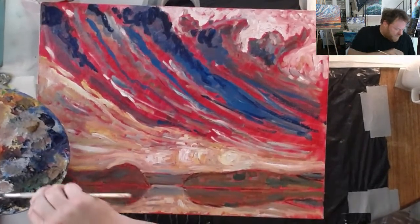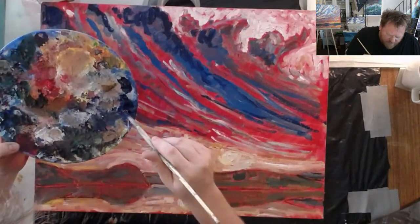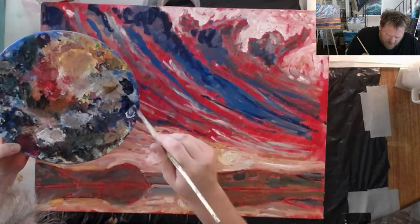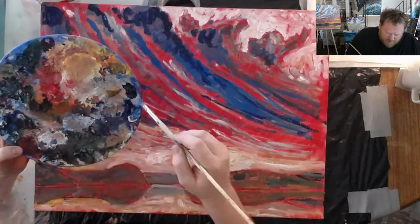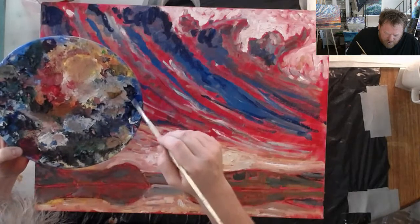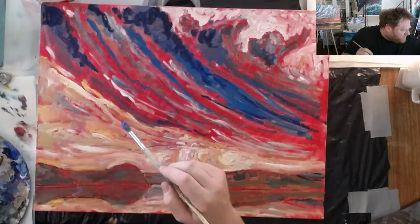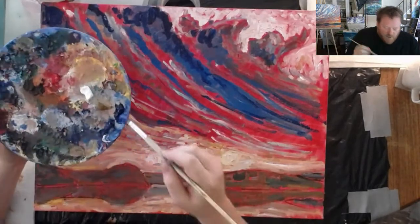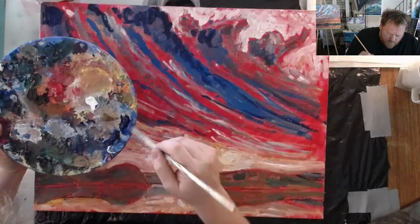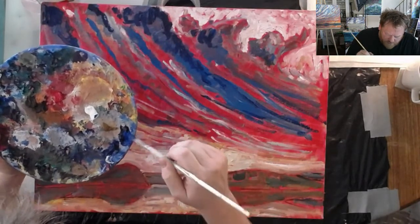Maybe a little bit of white in that blue. Let's see. This is kind of always fun. You tap some white into your color, and then you can see its true color. Because it's so rich and deep, you get a sense of what it's really about. I need some more white. Okay, look at this. That is a beautiful fucking blue. Look at that.